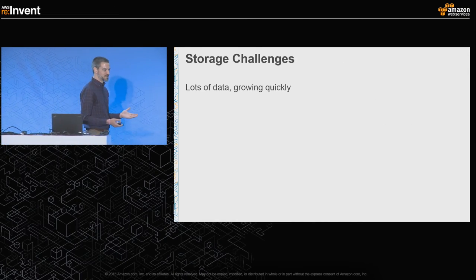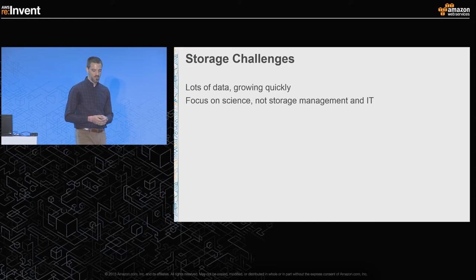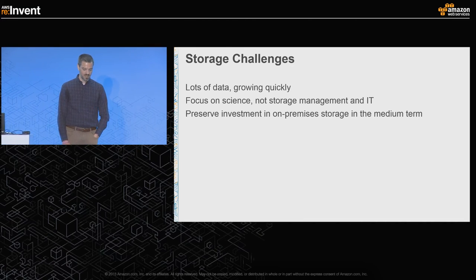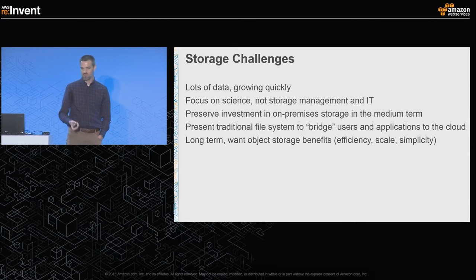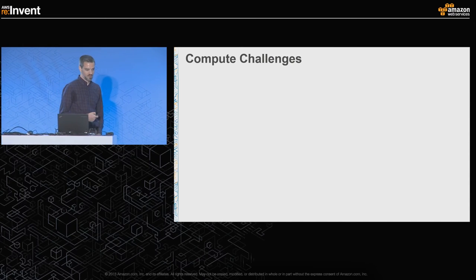So our storage challenges, I think these are going to sound familiar to you. This is really what most organizations have, right? We've got lots of data. It's growing really quickly. We'd like to focus on our core competency, which in our case is drug research, rather than on managing storage and on IT administration. We have an investment in on-premises storage, and we'd like to preserve that for a while, it's still got some useful lifetime. And it would be nice if we could present a traditional file system to our users to bridge them from the on-premises world that they're used to working in into the cloud. And longer term, we would like to get some of the benefits of object storage, like the cost, efficiency, and simplicity.